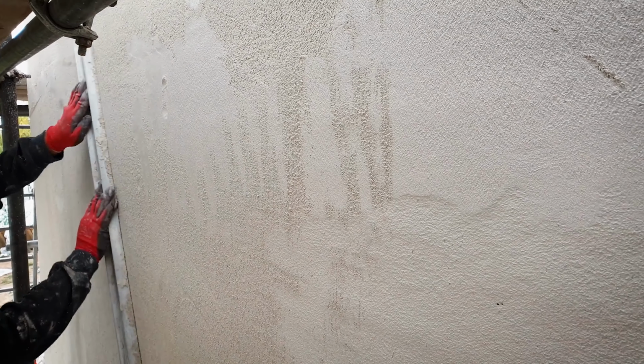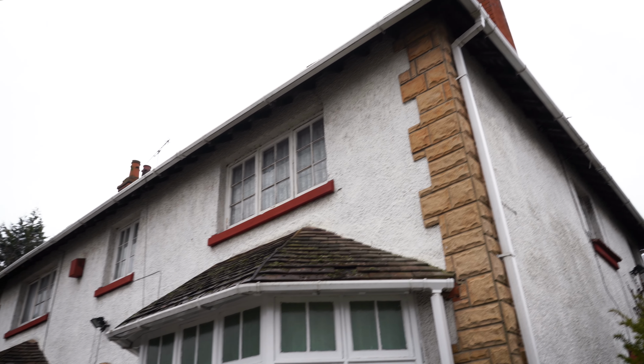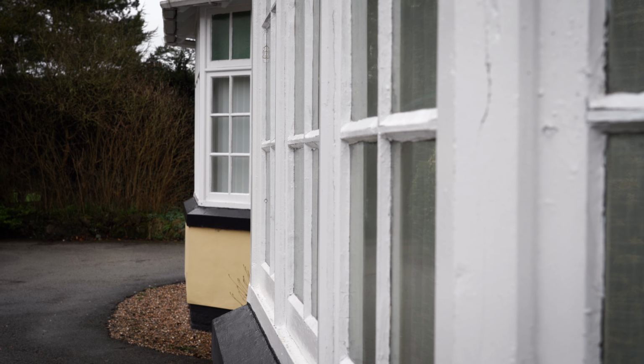One of the things I love about this house is we're going to get to use K-render. We've rendered different types of houses before, but we never quite used K-render, and we love K-render because it's so easy to use, it lasts long, and it's just better than pretty much anything else. And this house is a bit of a show home, which means we're going to make this look really, really good. So outside, we're going to have new guttering. All the windows are going to be brand new.